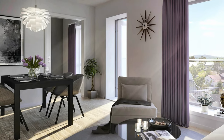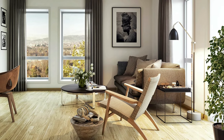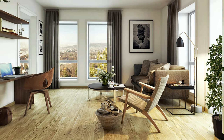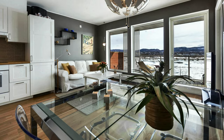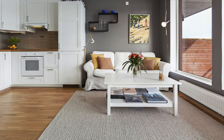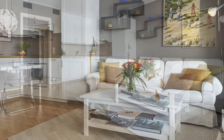The tall windows and the drapes create the illusion of a bigger space. The same idea in this image. The light color hardwood flooring contributes to the effect. Clever decorating idea. The result is an elegant decor that feels larger than it really is. Smartly chosen furniture, such as a lightweight dining table and ghost chairs.